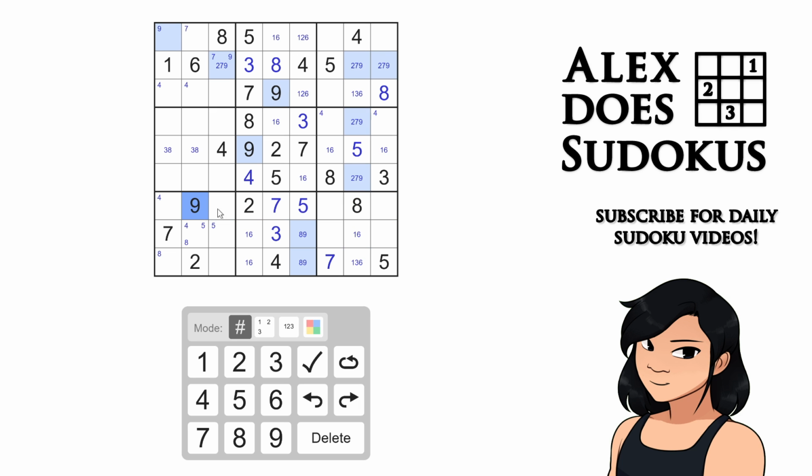So now, if I look at this 9, well, it has to go in these two cells. So that's a pointed pair of 9s. So this pointed pair of 9s, I can now rule out the 9 in this cell. So this has to be an 8, and the 9 has to go down here. So now the 8 has unlocked over here as well, which unlocks the 3 and 8 over there. So where do we go from here?